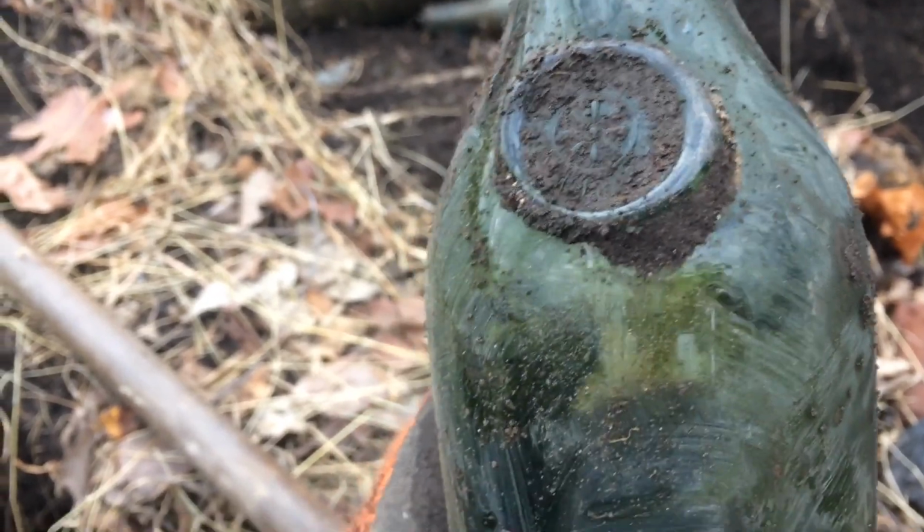Corey dug one of them last year. I don't know if it's the same seal or not. I've got to get it cleaned up, but nice. And then this rolled out.